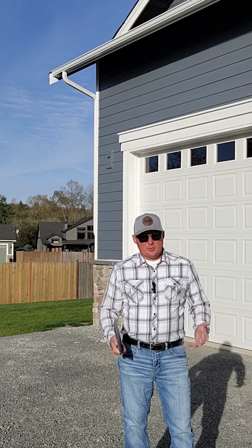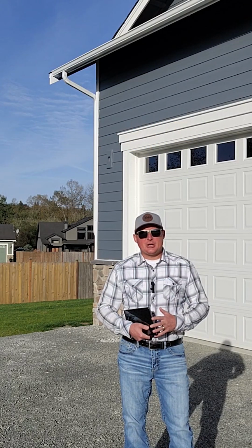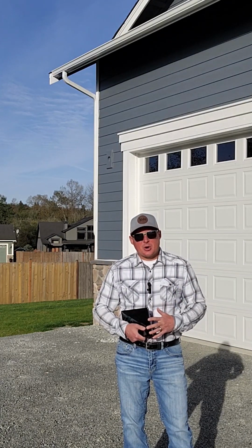Now, on the flip side, say you're looking for a home with a shop. Well, scan the QR code on your screen now, and it'll take you to our webpage that is specifically for homes with shops, but it's designed as homes with 5+ covered parking. There's not a perfect way to define shops and outbuildings within the MLS and get that out to the public, but this page has homes with 5+ covered parking.